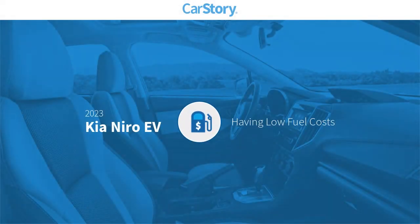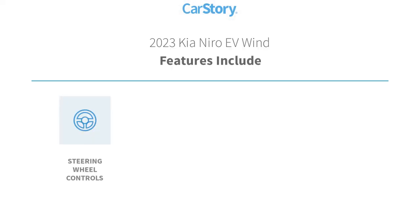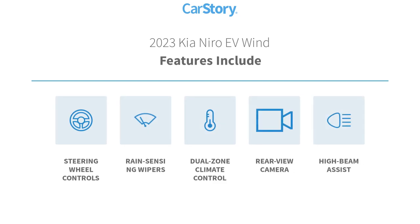Car Story research indicates this vehicle as having low monthly fuel costs. Features also include rear view camera, steering wheel controls, high beam assist.